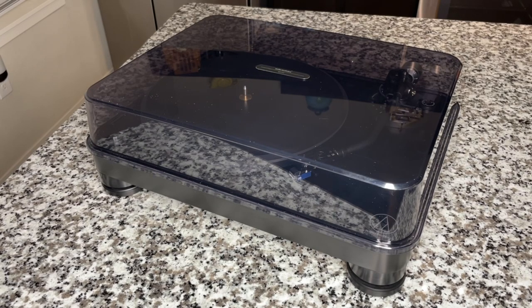And I know this is more elegant. This is more sleek looking. It does look beautiful. It's still fully manual, completely manual. There's nothing on it. It won't even auto stop on its own. So in that regard, it's no different than a much cheaper LP120 series. But with that, you get the speed adjustment, you get direct drive if you're into that.